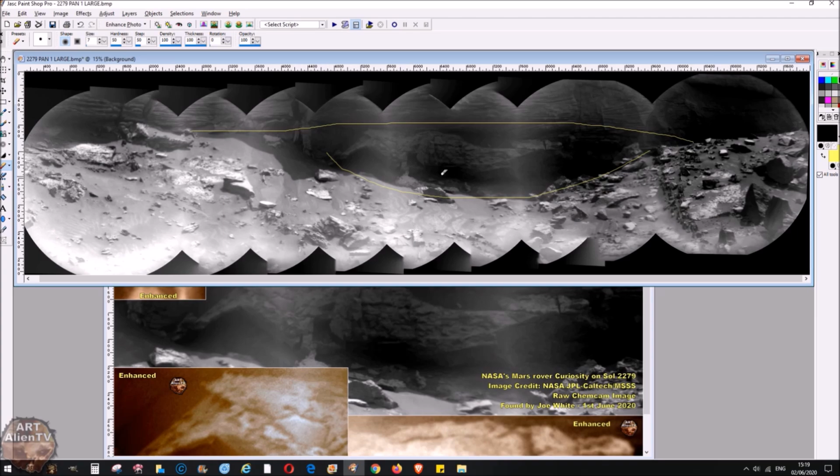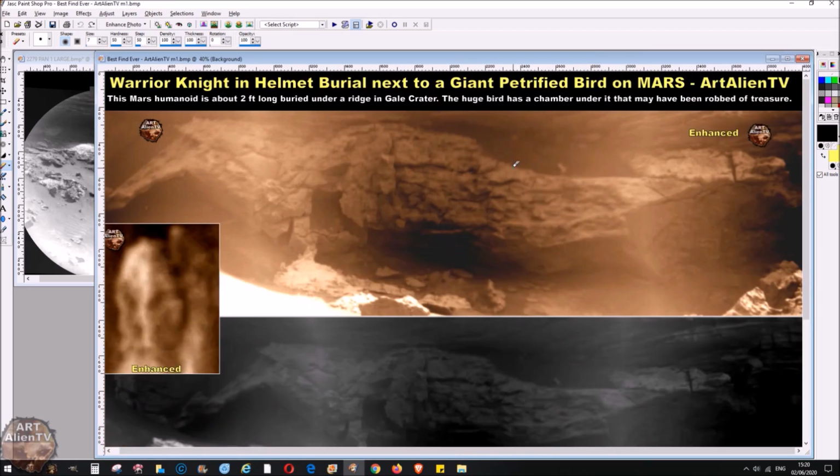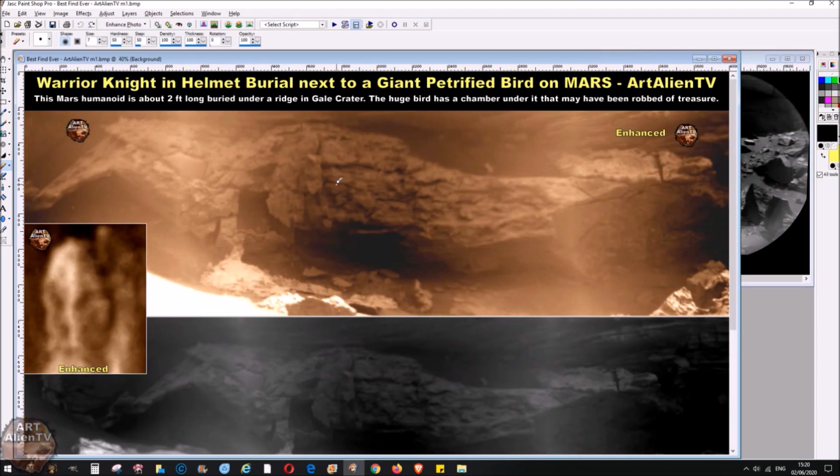So, was this a nobleman? Not a very high-standing nobleman, I wouldn't have thought, because there would be a more elaborate structure around it. If this was a burial of a king or a prince or a priest, there would be a much more elaborate structure around this. But what we have is a fairly primitive structure. So this is possibly a knight or warrior of not amazingly high standing, but seems to have been buried right alongside a bird.